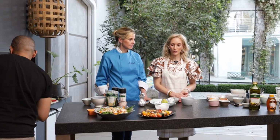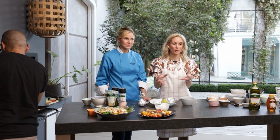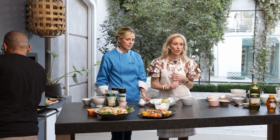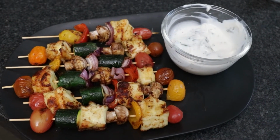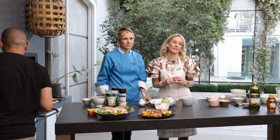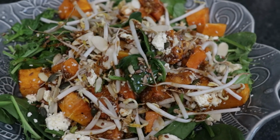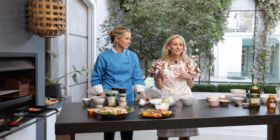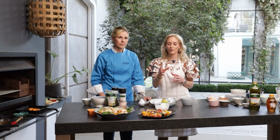How fancy will you look on Braai Day if these are the recipes that you serve up? Something completely different. So delicious halloumi skewers, some roasted pears, not just roasted, stuffed roasted pears, and then a beautiful Braai roasted butternut salad. I mean, they are absolutely easy to make. You can get the whole family involved. As you saw with Bellaboo, nutritious, full of all the colors, full of variety, totally plant-based, except for a little bit of the halloumi.